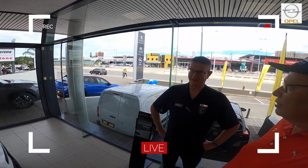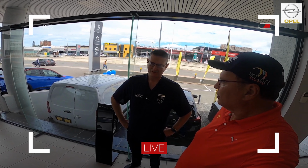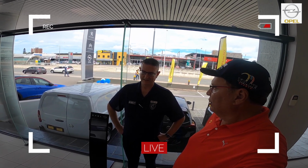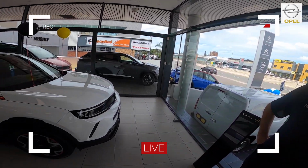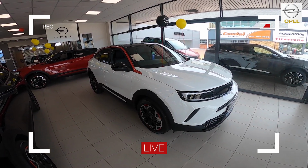We get a lot of excited customers coming to look at this car, but the best part of this car is the drive. It's an 8-speed automatic gearbox. Wow. So it's a very, very smooth ride, and a 96 kilowatt engine. It looks kind of smaller than the previous generation Mokka. The previous generation was a little bit squashed, but a higher vehicle. Yes. So this is more lower to the ground.